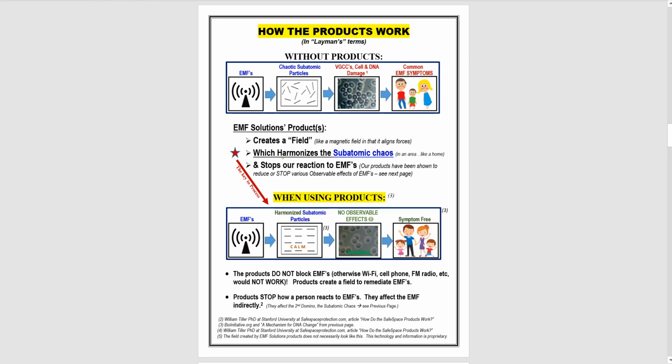Now, we create a harmonization of the atmosphere. How do we do that? So in this house, our products are going to harmonize things. They don't have magnetism working, and we have something that's much lighter and much more effective and quite a bit different, but the concept and the analogy is very much the same.